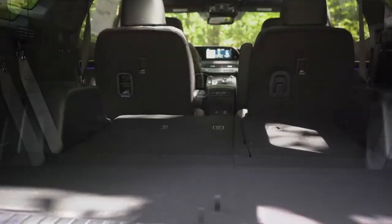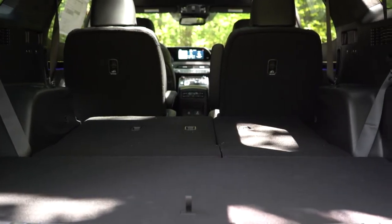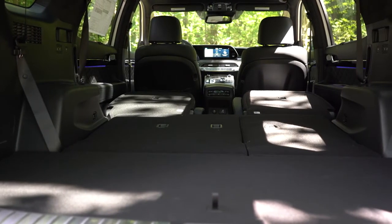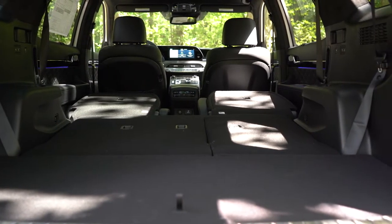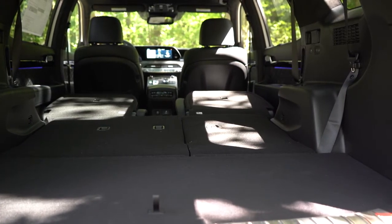If that was not enough space behind that second row, that's going to bump it up to 45.8 cubic feet. And with all rows folded, 86.4 cubic feet. So for comparison's sake, Honda Pilot comes in at 83.9, Toyota Highlander 84.3. So it does beat out those two SUVs. So I just wanted to do that for a little comparison for you guys.